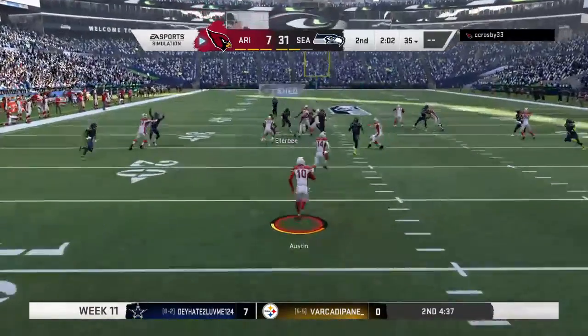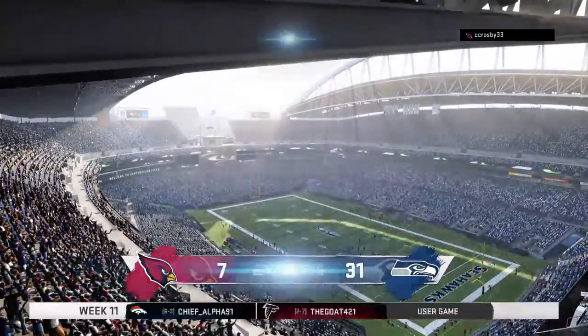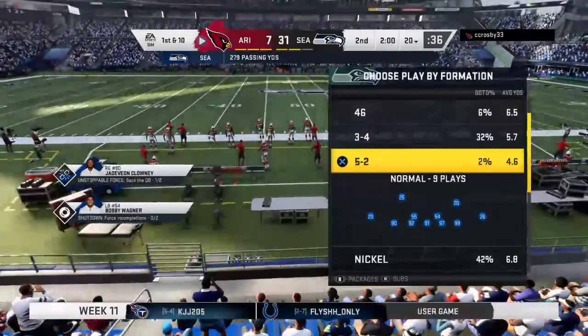This is fielded at the goal line. And he will be marked down right there at the 20-yard line. 2 minutes remaining in this first half of football.